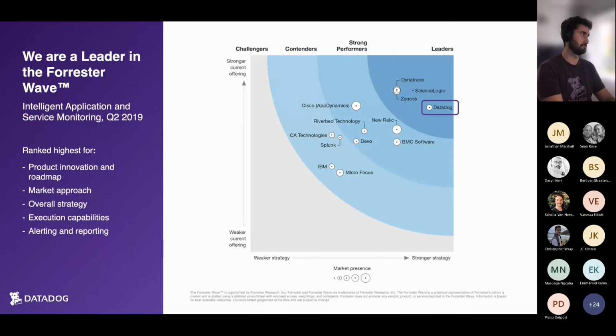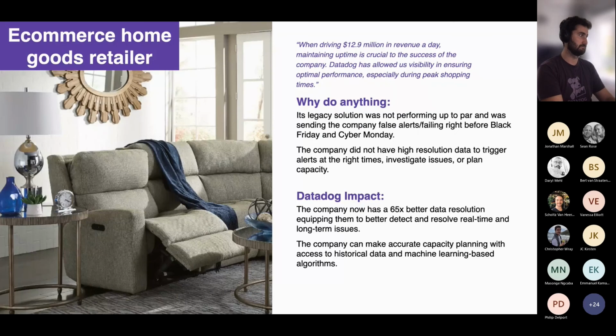Here I have a couple of examples of where we were able to help some customers who have had different challenges in the past. This is an e-commerce home goods retailer, and in their own words, "When driving $12.9 million in revenue a day, maintaining uptime is crucial to the success of our company. Datadog has allowed us visibility in ensuring optimal performance, especially during peak shopping times."